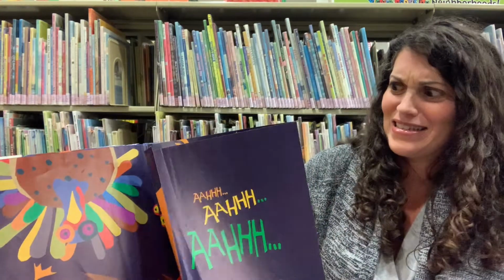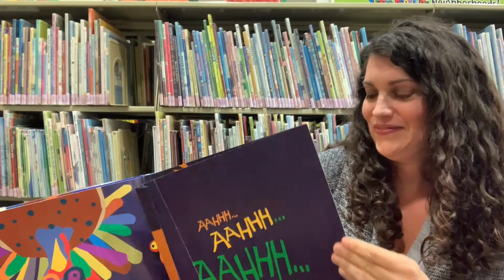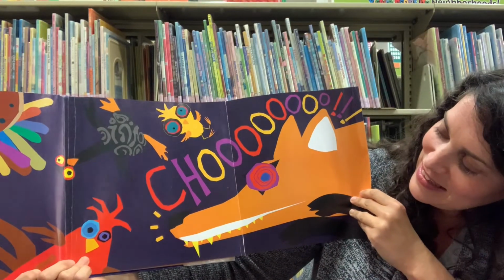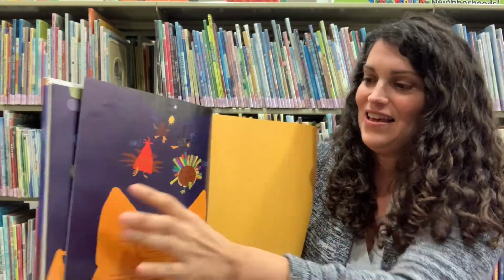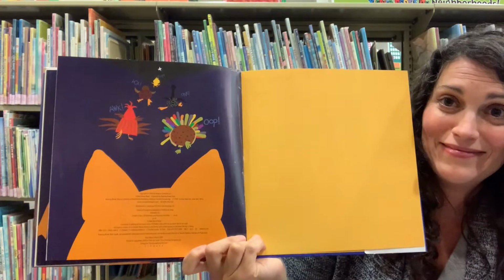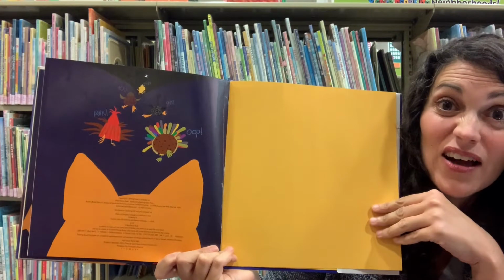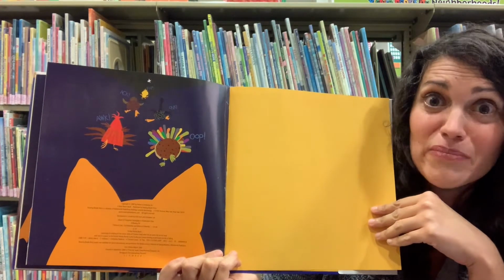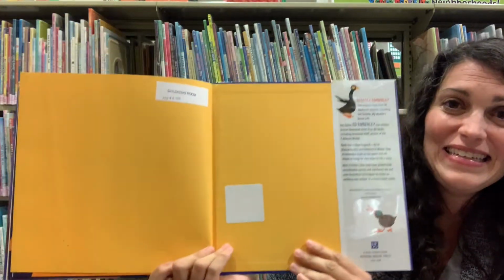That sounded like a sneeze. And there they go, all running away from the fox. They're pretty lucky, huh, that the fox sneezed, or they wouldn't have gotten out of his mouth. The end.